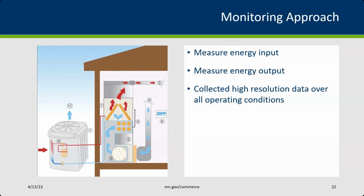Thanks, Ben. So I'm going to be talking a little bit today just about our field data that we collected during the project. The main goal of this project was to capture real-world data to provide insight into the field performance, as well as to give recommendations on how to improve the performance of a heat pump. As many of you probably know, a heat pump is a heat transfer system. To determine the overall performance of that system, we calculate the COP, or the coefficient of performance. The COP is a ratio of energy input to energy output, and the energy input is the electrical consumption used by the system in order to operate. The energy output is the delivered energy to the space in the form of heating and cooling.